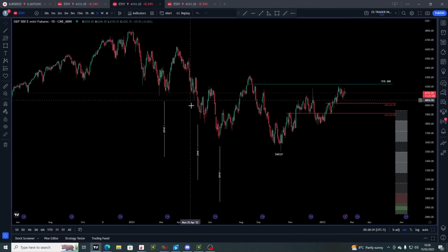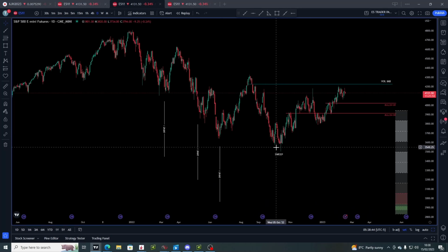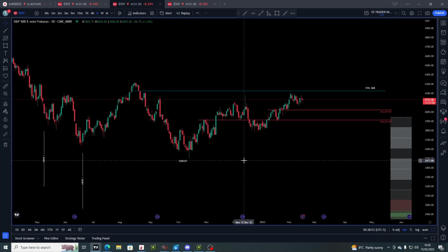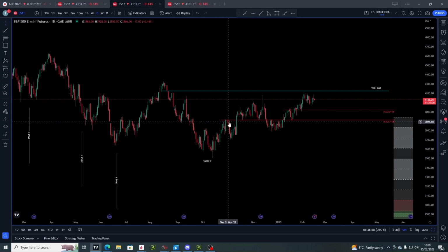We have drive 1, drive 2, drive 3, displacement leg higher, price comes down, and we've swept. So this has swept all of this liquidity. So this is a market maker's buy model, right? Market makers have bought here, and what do we know that markets want to do? They want to distribute, right? So they've moved price higher, and then we've come back and we've tested that order block that is formed in the displacement leg.